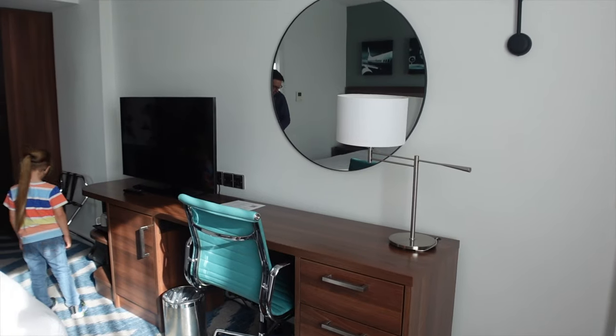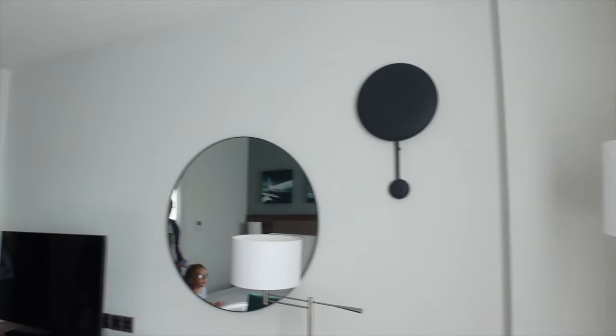Same desk and telly and mirror as next door. Wonder what that is.